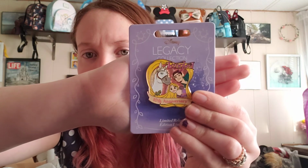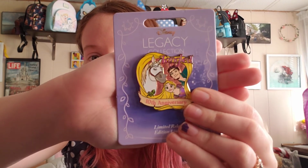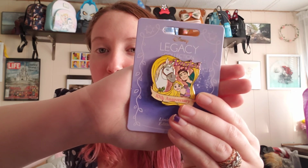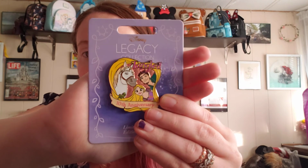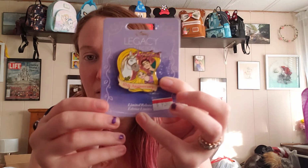I'll take the backs off of this real quick. And then I pulled off the card to show you. This is the Legacy Collection Tangled 10-year anniversary pin. I love the movie Tangled, and it was a 10th anniversary pin, so I couldn't pass it up. This one was on clearance from my Disney store. It's marked as $10, but we paid $8 for it with clearance, and that's down from the $16 it was to begin with. But very cute. Absolutely love it. Might be one of my new favorites in my collection. And the backing card says limited release. So very cute.